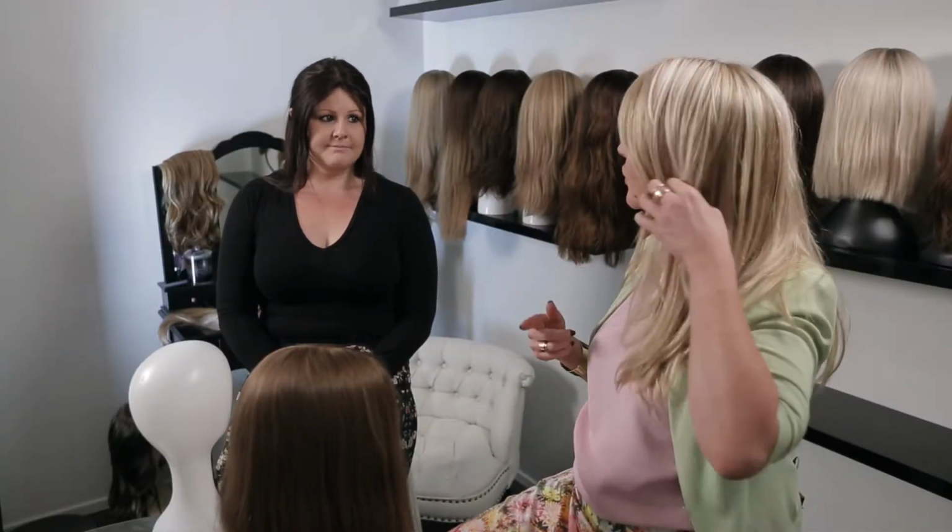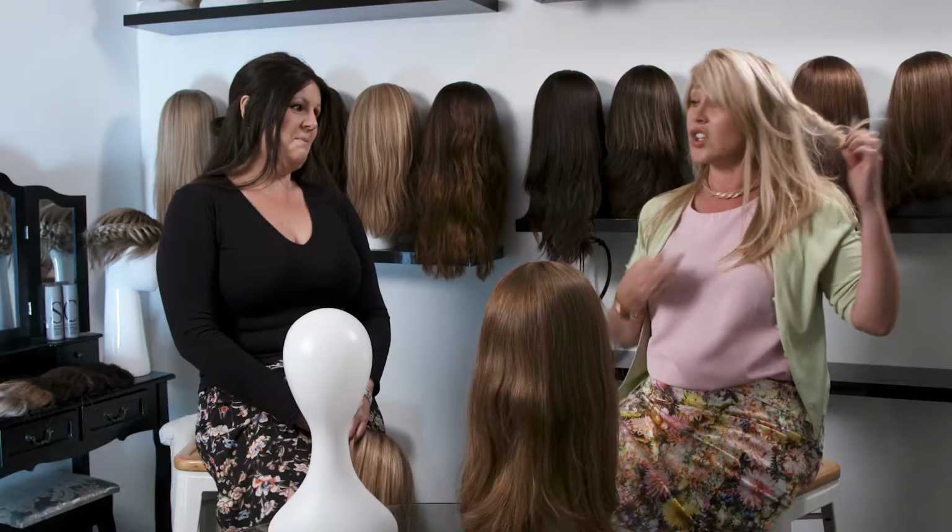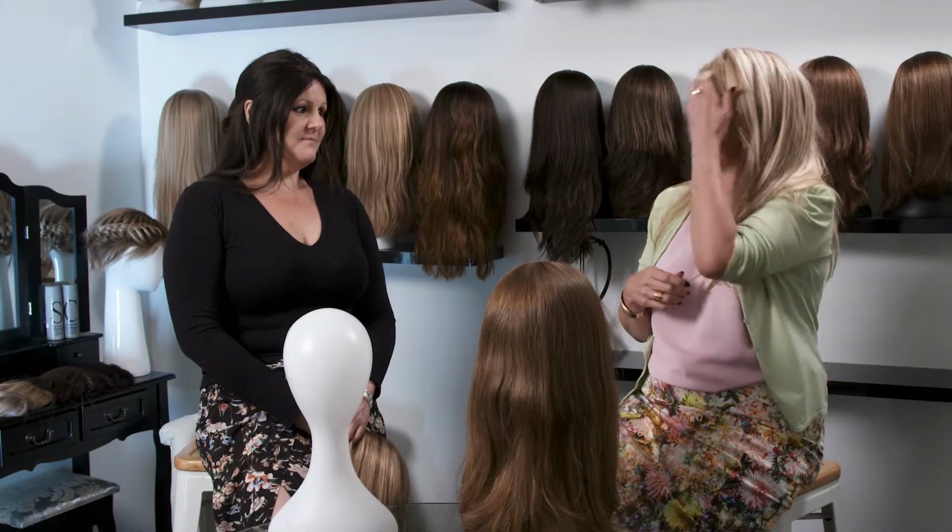Some of the really detrimental things with all types of wigs, I think, is if you are a fiddler. So if you're twirling, you're going to get hair loss from the section at the root where you're touching that hair all the time.